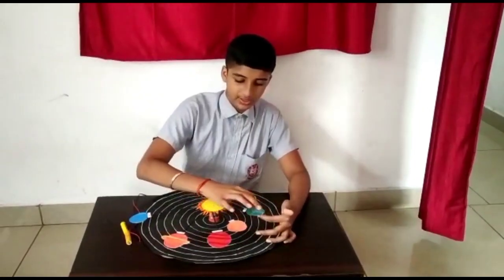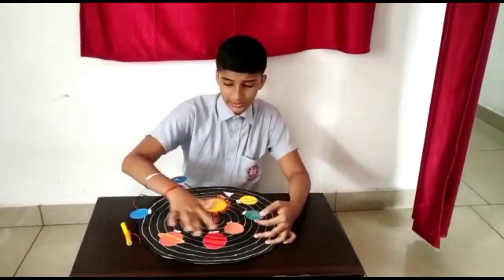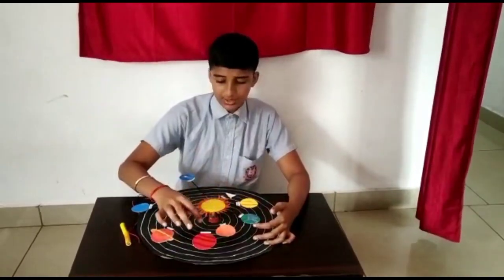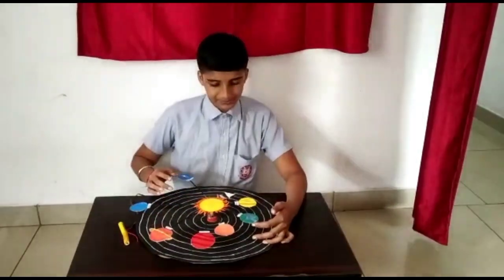Earth rotates, sun does not rotate. Only the eight planets rotate. They are Mercury, Venus, Earth, Mars, Jupiter, Saturn, Uranus and Neptune.